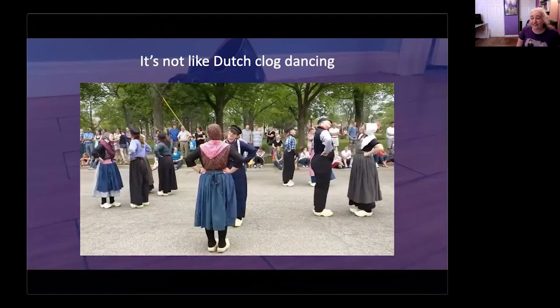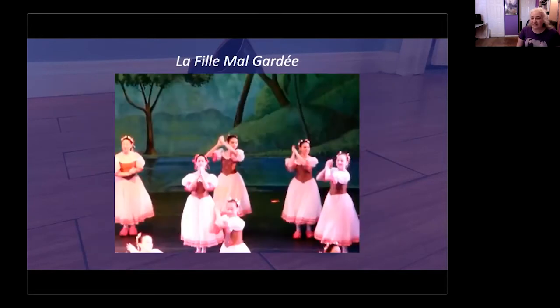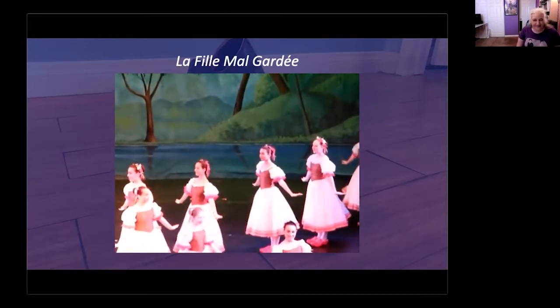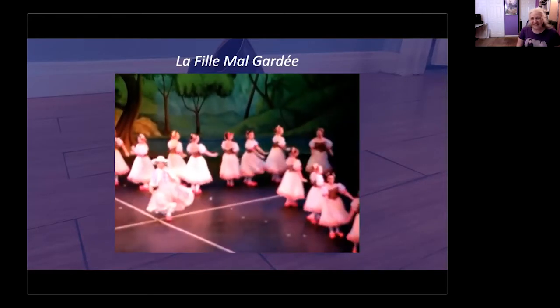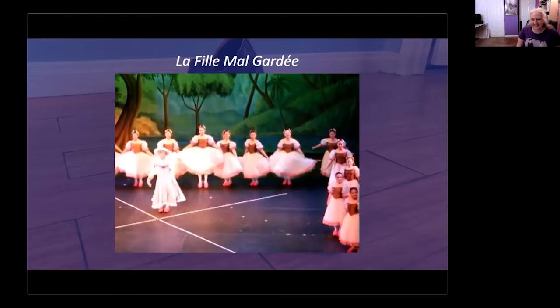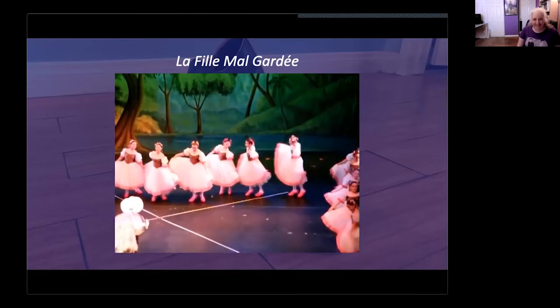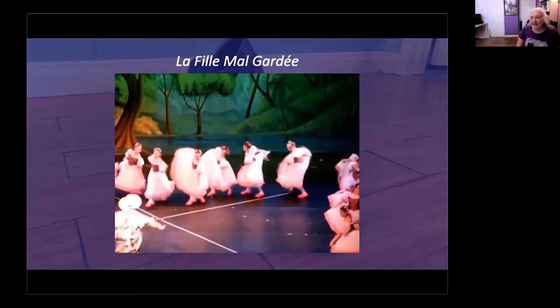Ask someone if they know of a stage performance with clogging, and some folks of a certain age or background may think of the ballet La Fille Mal Gardée, which has a clog dance in it, as well as a maypole dance. Not to disparage either of these other dances, and while they're similar in some ways, they really don't capture what English clogging looks like. English clog dancing, of course, has its own complex history.